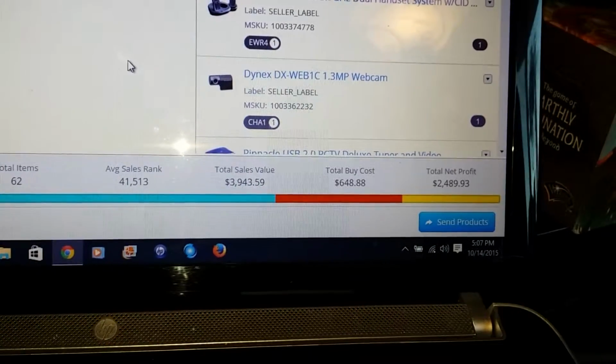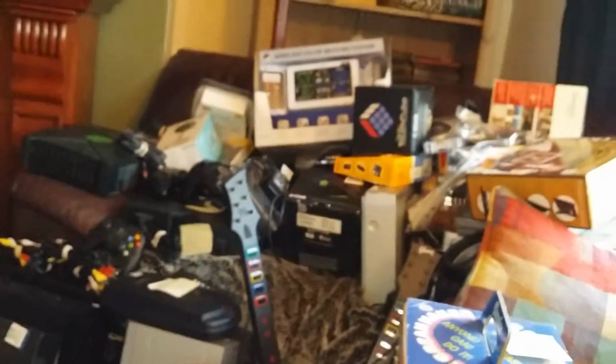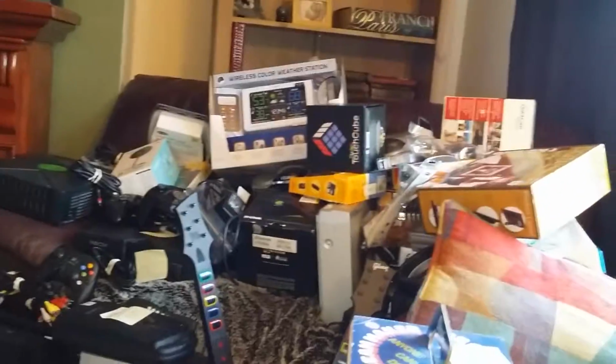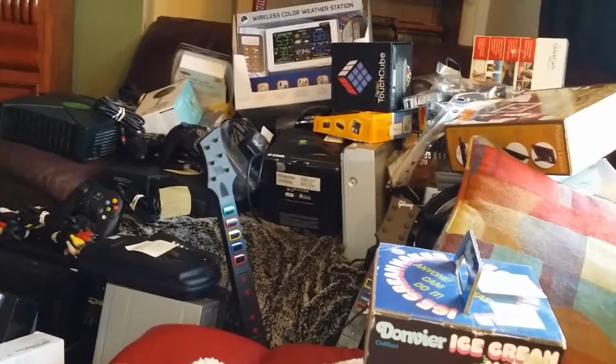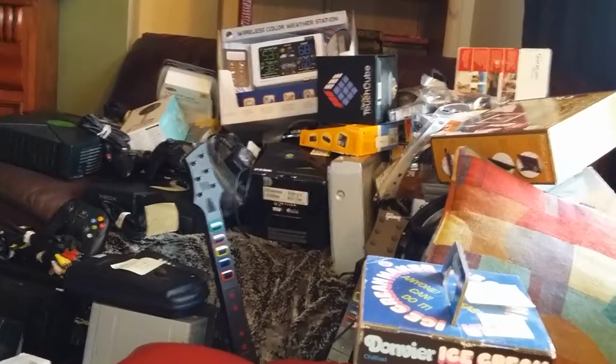Not shabby. Downside is I'm not going to make any of that unless I get the stuff out of here. So that's what I'm still working on. I'm still working on getting all that out of here. You can see that's what I was eating for breakfast this morning. Good old Cocoa Krispies. But I've got to get all that stuff out of here. And hopefully we can get that stuff gone so that we can start making some of that $2,400 in profit.